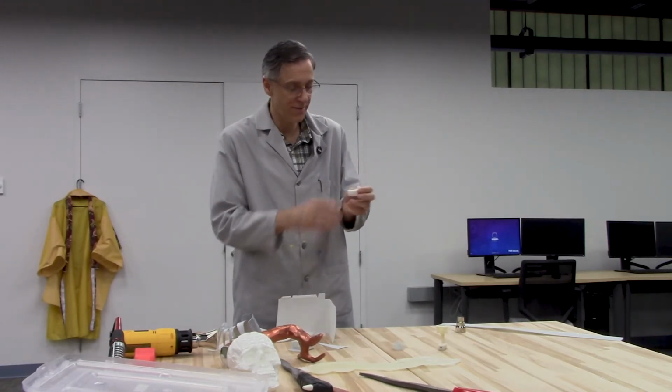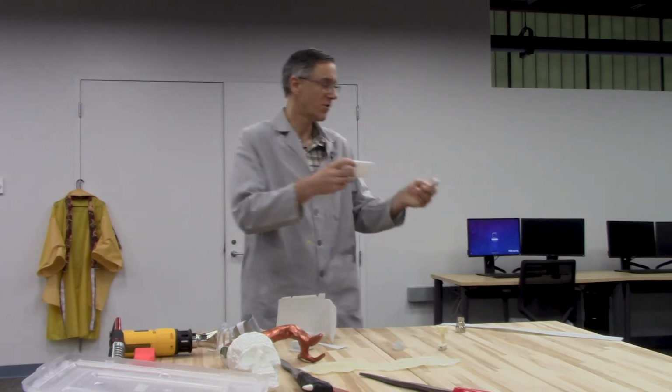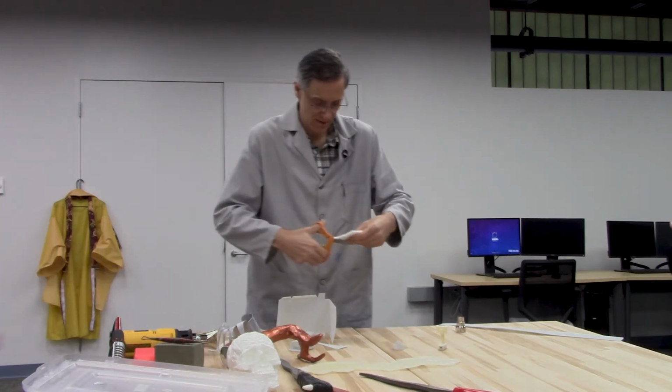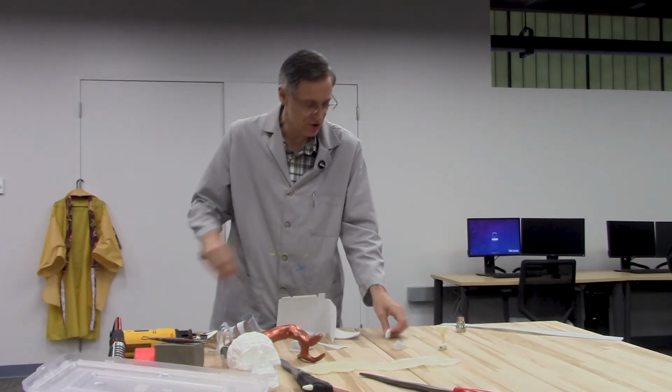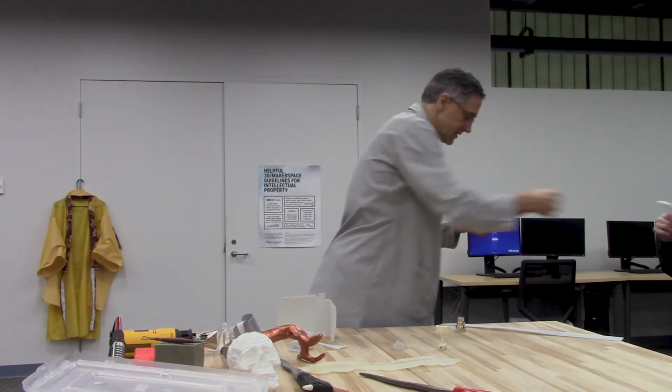So here's the foam. It looks like this. It's very pliable. I'll pass both of these around. When you heat it, actually, that's heated, and it gives you a shape. Actually, I'll give you that. I'll just heat this one.